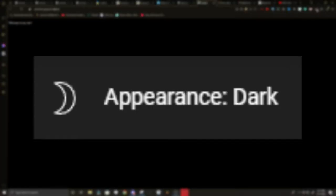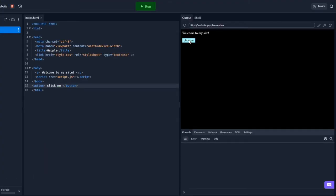I made the site have a dark design. And now it is dark theme. Made a button. Sweet, we have a button. And called it a day.